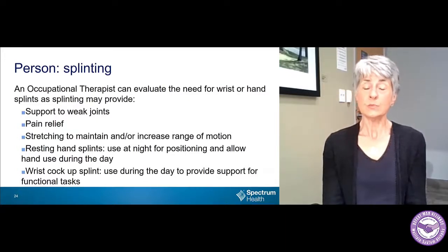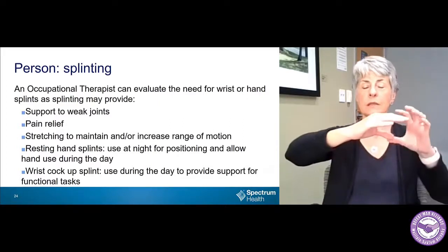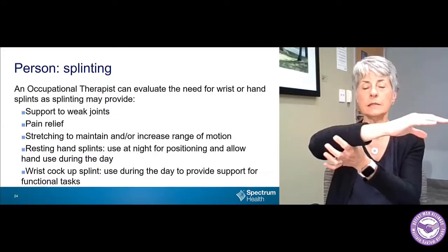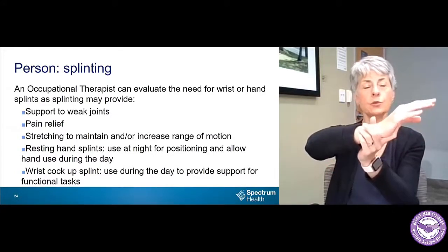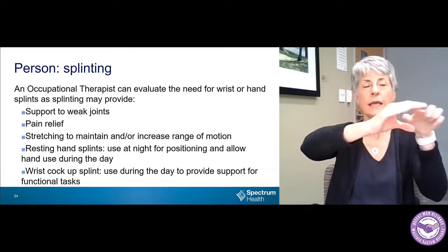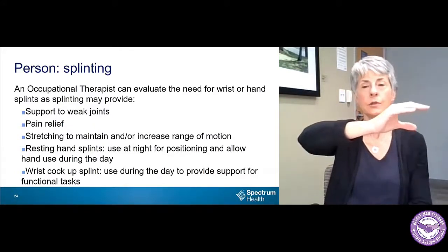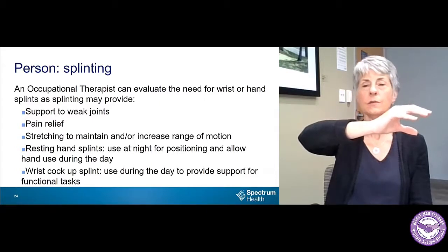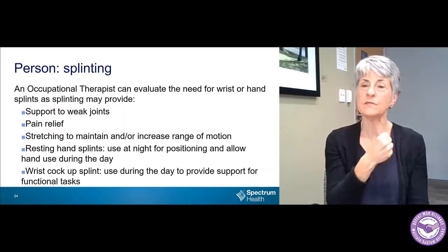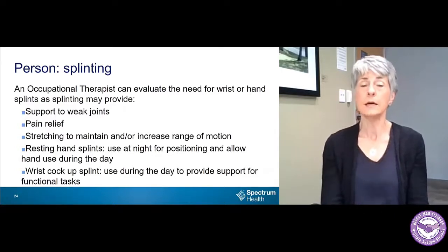A resting hand splint might be used at night for positioning and to allow then hand use or function during the day. A resting hand splint is a piece of molded plastic that starts mid-forearm and extends to hold your wrist in a position of slight extension. It also has a C-shaped hand piece here. So your hand is held in this position throughout the night, and that keeps your hand in a functional position, prevents it from curling up or tightening up.